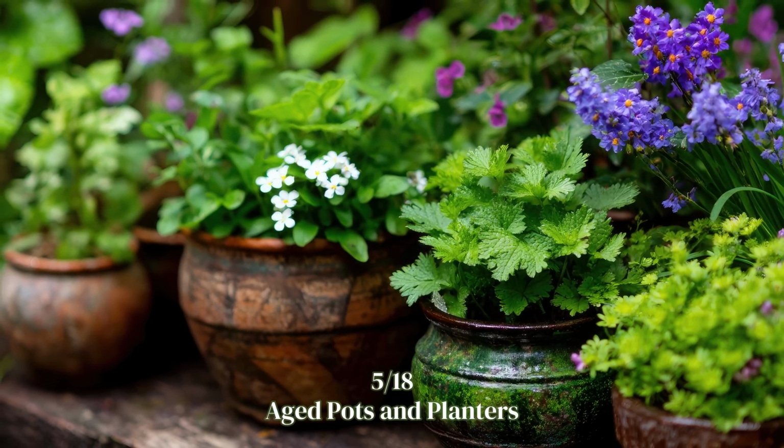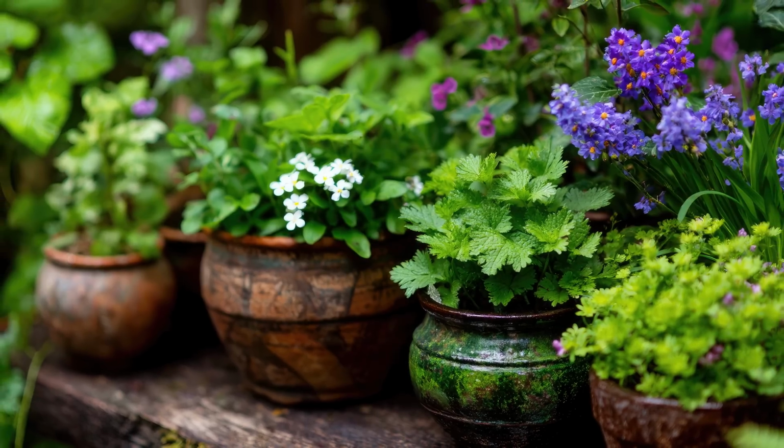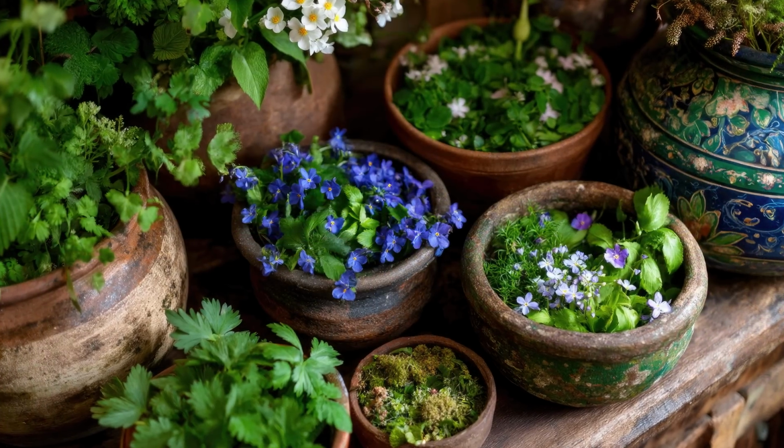Terracotta pots, glazed ceramic urns, and metal troughs all contribute to that rustic, old-world vibe. Look for containers that show wear. Chips, moss, or faded paint only add character.